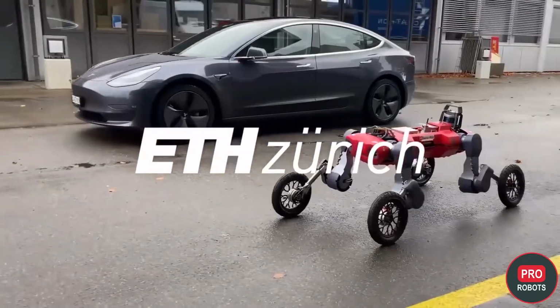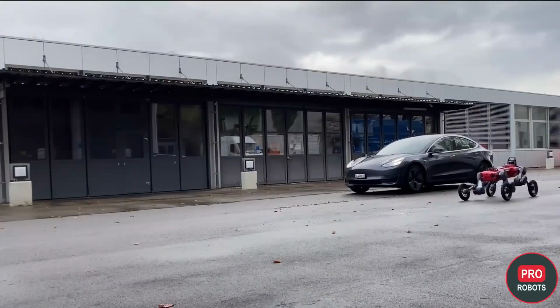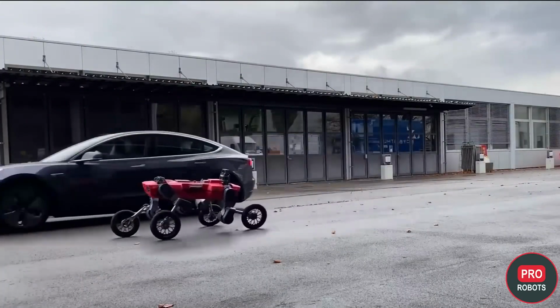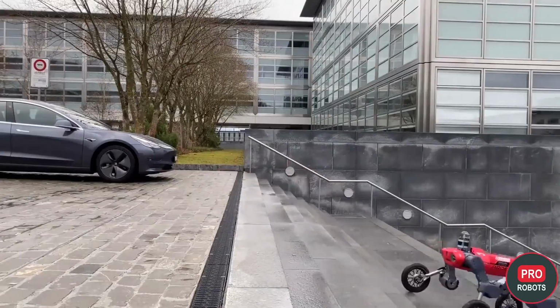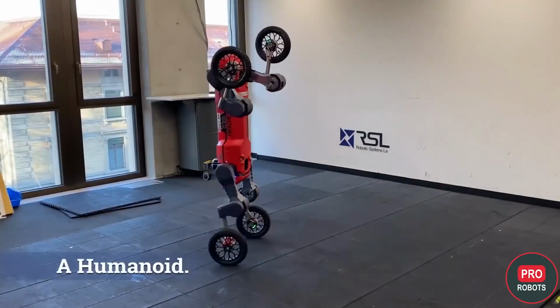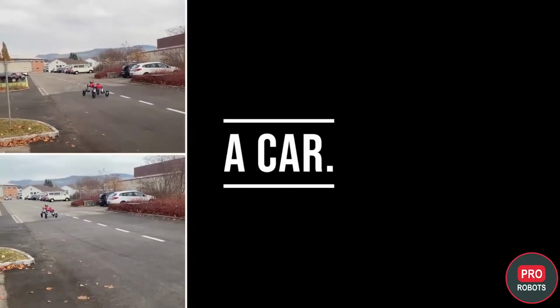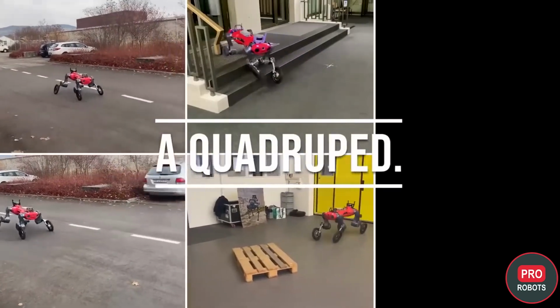Robotic Systems Lab, based out of Zurich, has shown its vision for mobile robots of the future. It's a combination of fast, stable movement on 4 legs and the ability to traverse stairs and other obstacles, and the humanoid robot's ability to balance on its own 2 hind legs in order to use its front legs to manipulate objects. On the roads, the robot can move at speeds of just over 22 kilometers per hour.